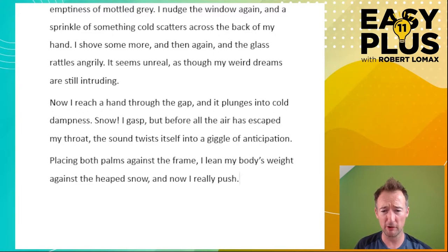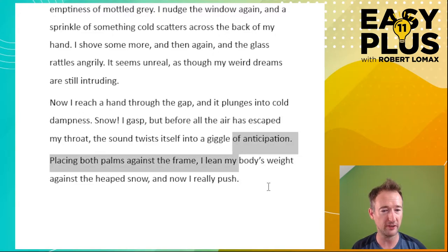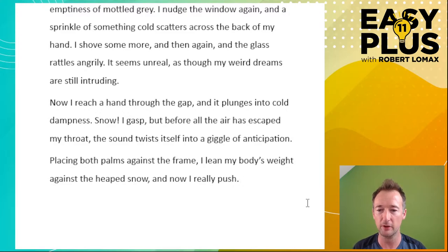I've started a new paragraph here, by the way. It might not be that obvious, but you can see that this gap is a bit bigger. Because now we've got a change in focus. Now they're really deciding to push and to look out of here. Placing both palms together, I lean my body's weight against the heaped snow, and now I really push.